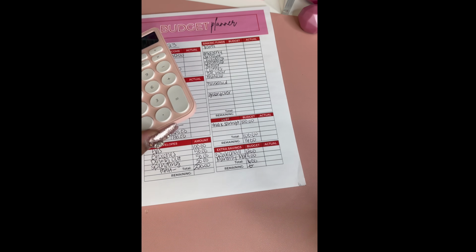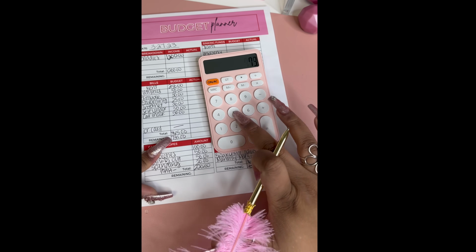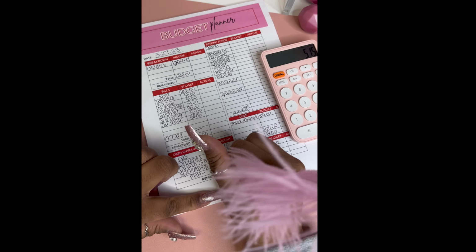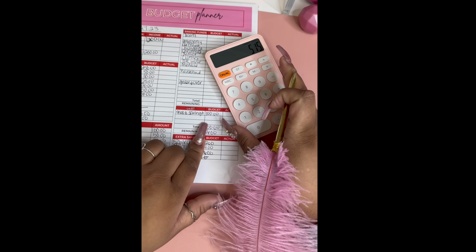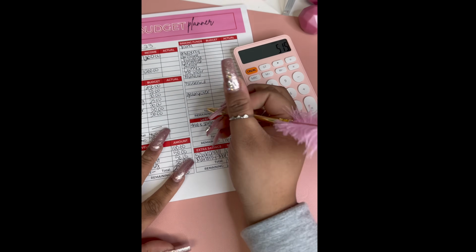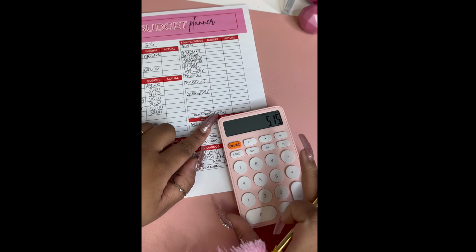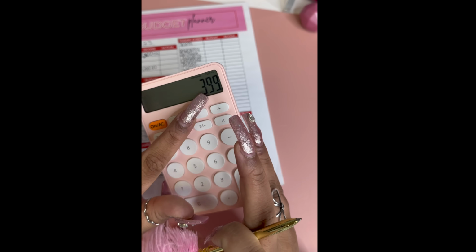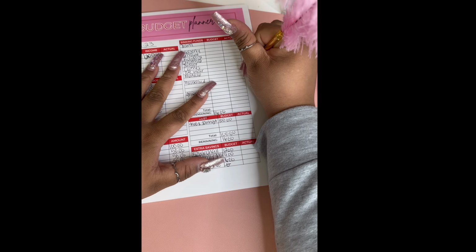So we have, let me do this real quick, 735 minus 220. Okay, so we had 515 left to work with here. And then 515 minus, so if we add up all of our savings, we have $116. So 515 minus this 116 gives us $399 to put into our sinking funds, which is a pretty good amount.